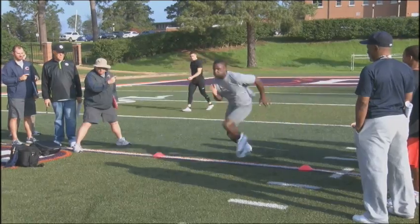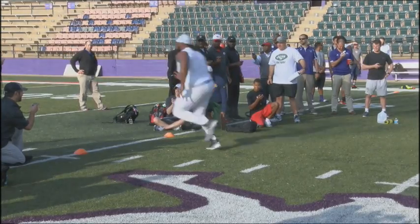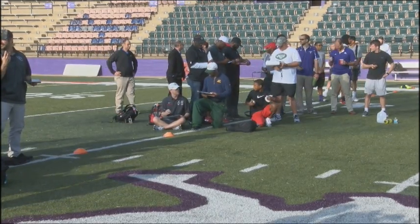They're able to participate in all the different drills. The scouts have already seen them on tape. They've already talked to them in person. It's one more opportunity to see what they can do. Maybe see if they can raise their stock as far as the draft process goes.